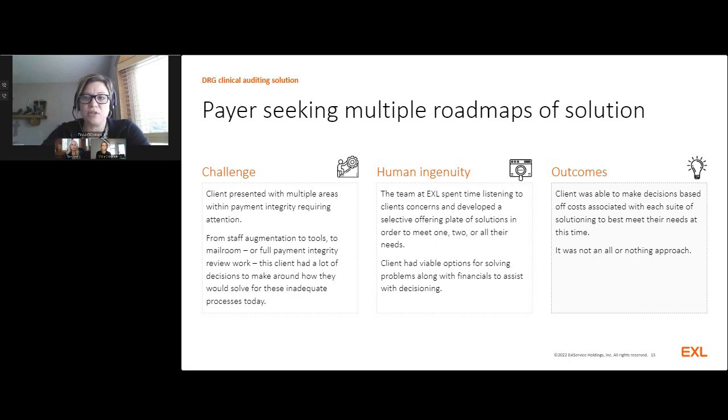In thinking of your unique situations that you're challenged with today, how are your current initiatives thinking outside of the box to continue forward with your goals?